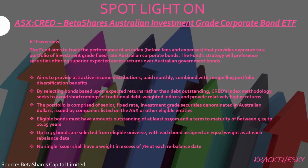Let's move on and have a look at our spotlight, which I think is actually quite interesting. This one could potentially be a high quality ETF, and that's CRED, the BetaShares Australia investment grade corporate bond ETF. So just a quick overview. The fund aims to track the performance of the index after fees.